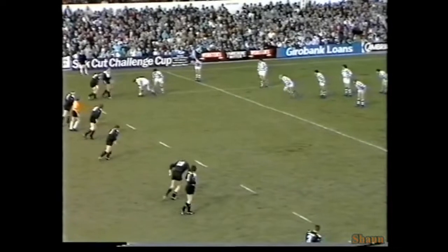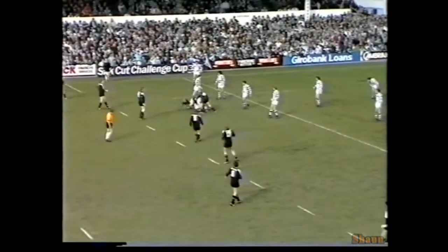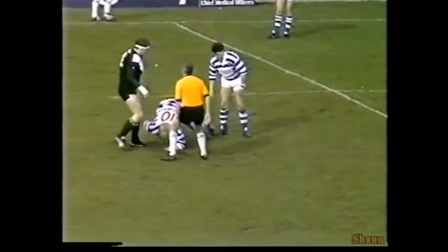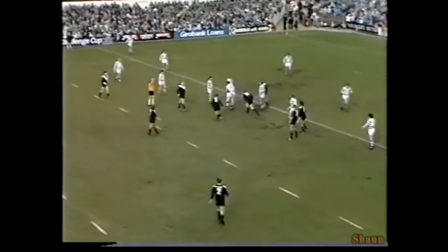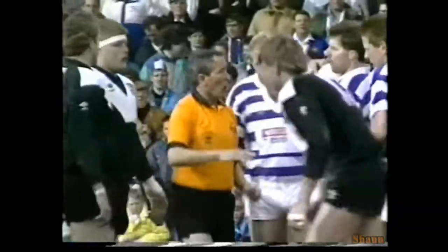Hull have already won this cup twice. Surprisingly, they've had 10 losses at Wembley. They've always been the bridesmaid, whereas Halifax have won the cup 5 times, and of course are the holders of the cup, beating St Helens last year by 19 points to 18. But a forward pass.